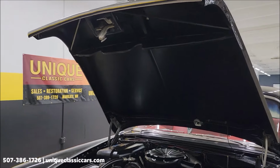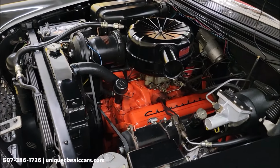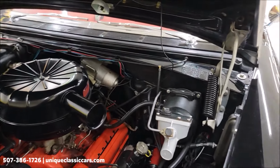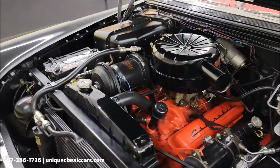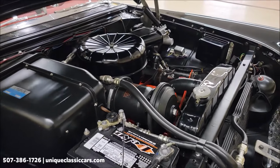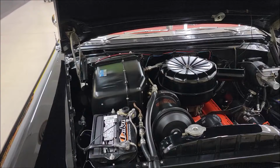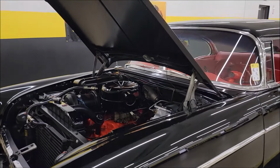Yeah, underside of the hood, just as clean as the rest of the car. And let's check out this engine bay. There it is. Again, era correct, 265 cubic inch V8. As you can see, power steering, power brakes, AC compressor. Battery disconnect for in between drives or when it's in storage. They don't get much cleaner or tidier underneath the hood than that, folks. Wow.